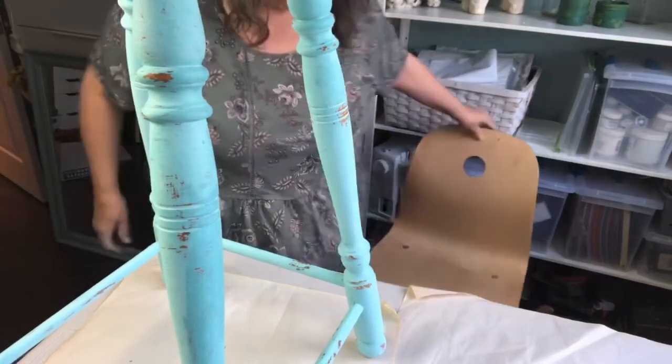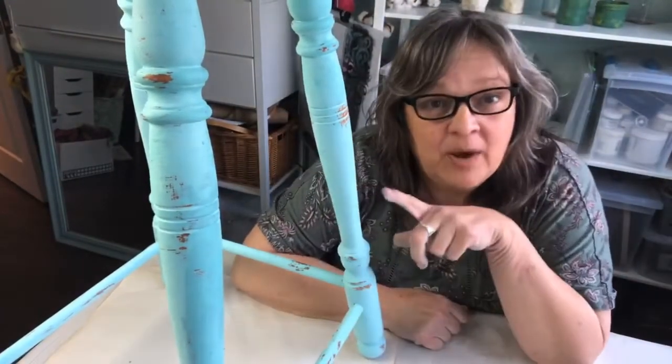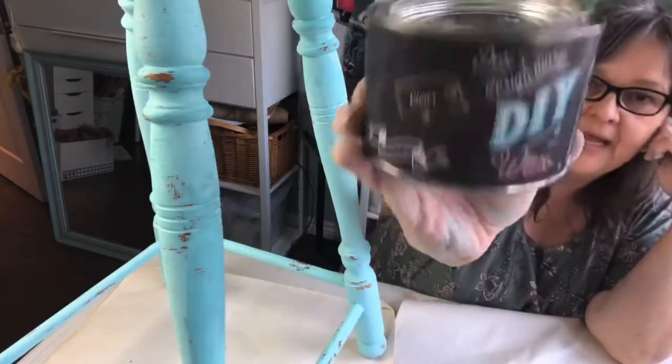It's DIY paint, and it's clay based. Okay, so that, and I use the wax, so it's DIY.